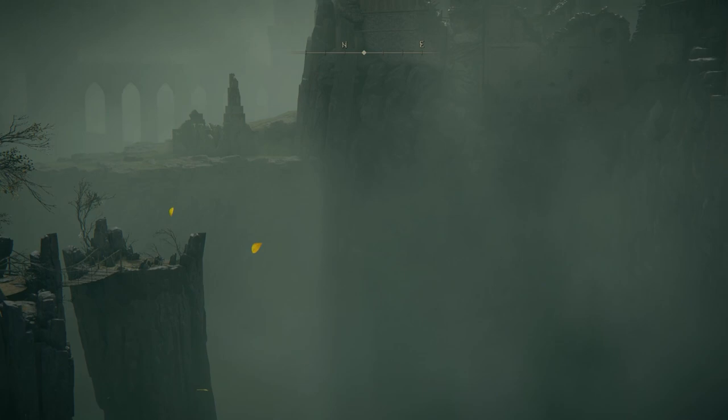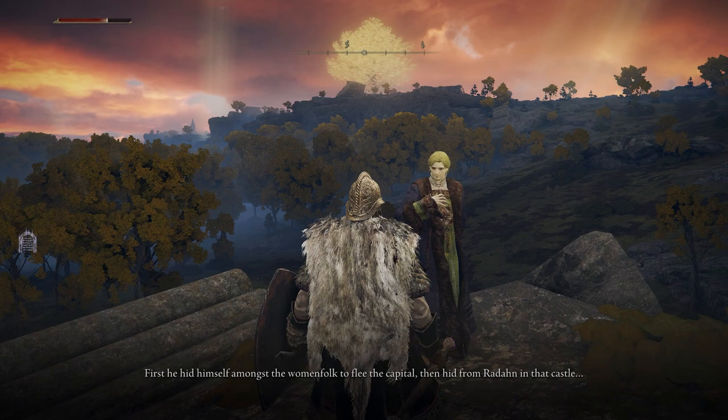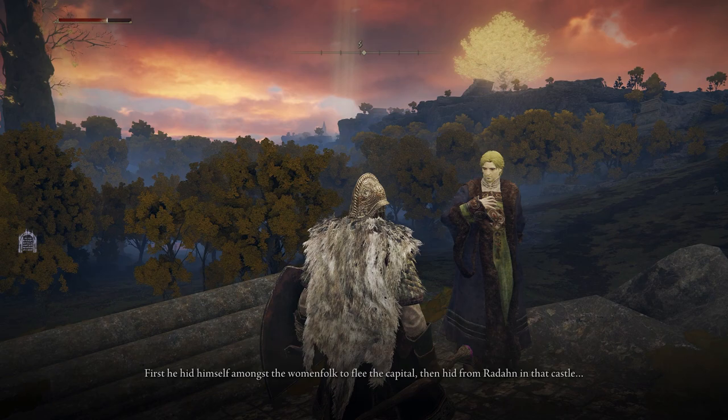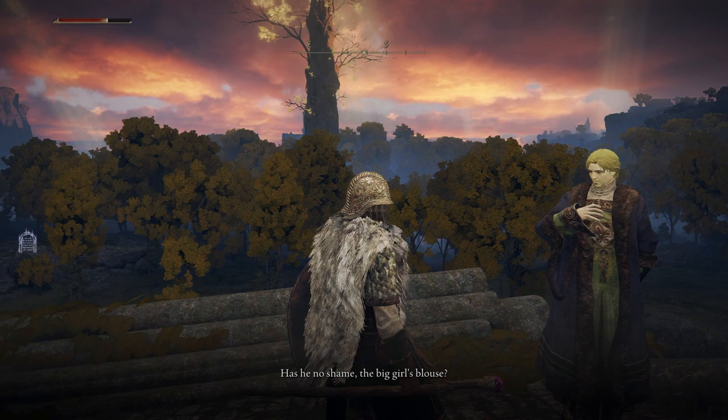Honestly, Godric's nothing more than a jumped up country bumpkin. Lord? Oh, don't make me laugh. First, he hid himself amongst the womenfolk to flee the capital, then hid from Radahn in that castle. Then he insulted Melania, lost to her in battle, only to lick her boots rather than die like a man. Has he no shame? The big girl's blouse.